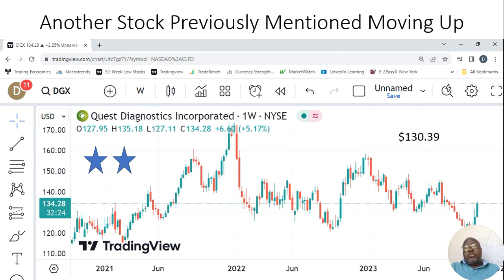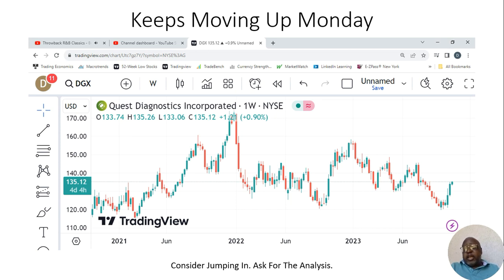Now we're looking at another stock previously mentioned, Quest Diagnostics. It's a two-star, a little higher, and we see it's been moving up for the past 2 weeks. So we go to our candlestick chart on our computer, and we put in the ticker symbol DGX, and we check Quest Diagnostics. And what do we see? We see that it moved two candlesticks and moved up for the 2 weeks, right? So here's 1 week. Here's the second week. And now here it is early Monday. And look, it's moving up for the third week. That may be an opportunity where we want to jump in.